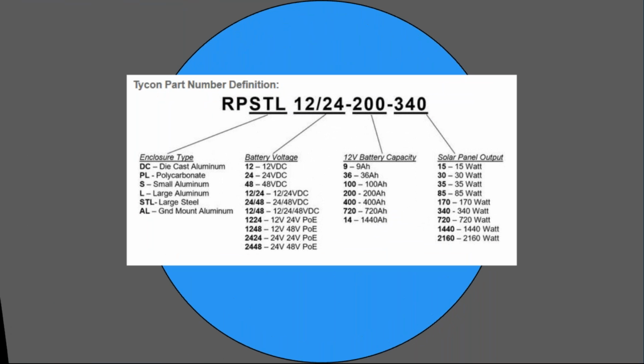So RP stands for RemotePro. The next are the type of enclosure we have. We have a die-cast enclosure that'll hold 9 amp hours of battery, a polycarbonate that'll hold the 36 amp hours, which is 4 of the 9 amp hour batteries wired in series or parallel. We have a small aluminum and a large aluminum pole mounted enclosure. We have our large steel, which is also pole mounted, and then we have our ground mount aluminum enclosure.